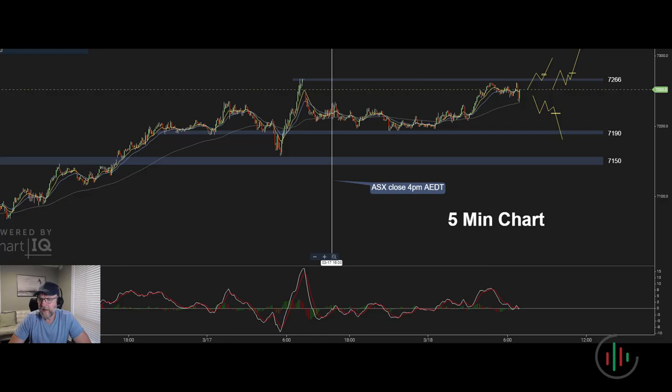We'll go through all the bits and pieces of where to look for some trades. So, the week's coming to an end. We've got Friday now, the last session for the week for the Asian markets, the Aussie markets. So, we'll see how that plays out.